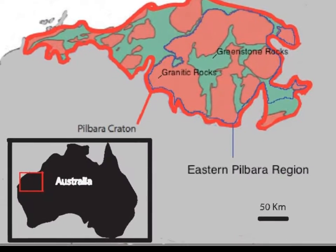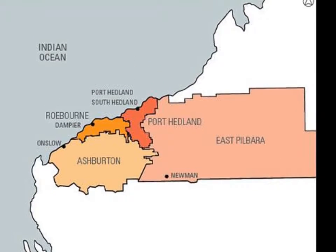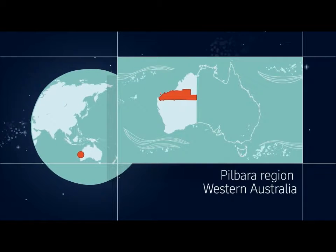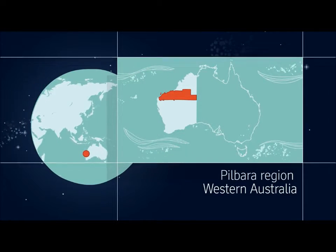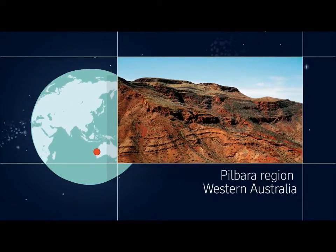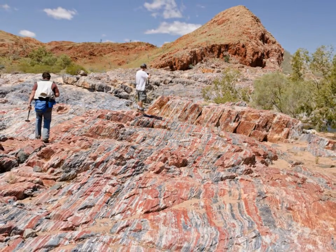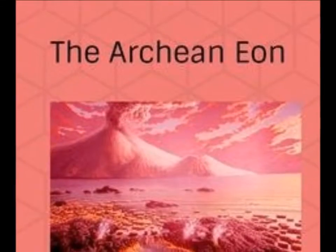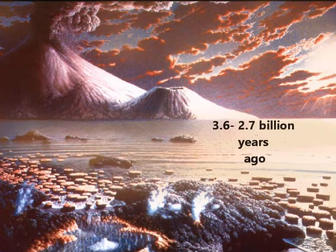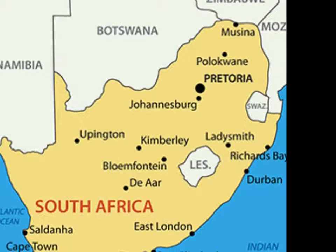90% of iron ore extracted in Australia is sourced from mines in WA. Of this, 80% comes from the Hamersley Range in the Pilbara region, an area of 507,879 square kilometres in the northwest of the state. Geologically, this area is unique, the Pilbara Craton being one of only two crusts identified on the Earth that formed in the Archean period 3.6 to 2.7 billion years ago, along with the Kaapvaal Craton in South Africa.